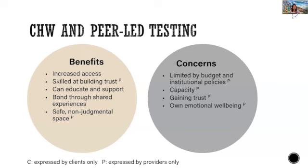So educating and supporting, bonding through shared experiences for peer-led testing, and having a safe, non-judgmental space. Concerns being that you're limited by budget and institutional policies and capacity, gaining trust with the individuals, and the emotional well-being of the testers themselves.